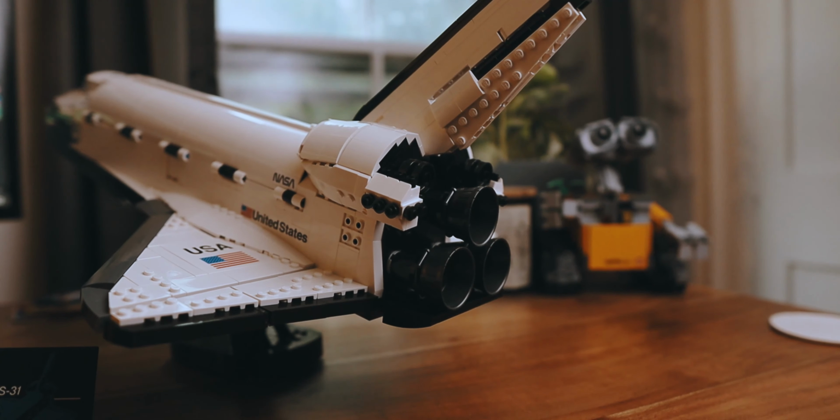Now on to the payload bay, which is probably the highlight of the set. The payload bay doors are built up using a brand new piece for this year that was specifically made for this set, these curved wall elements here. I think it's a great piece. But once you open up those payload bay doors, you will start to see something very, very space-like.